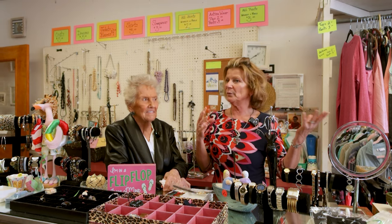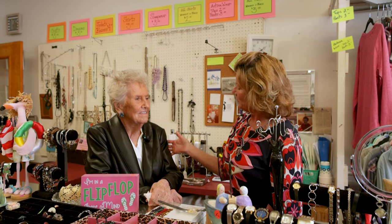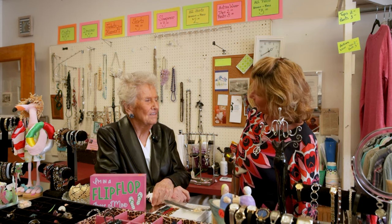So this is our main selling room, which everything winds up coming into this room to be sold. This is our wonderful cashier, Leah, who is here every Saturday to greet people and have wonderful fellowship. What do you like best about the thrift shop, Leah? The wonderful people I meet. It's great. Do the same people come in every week or do you have different people?